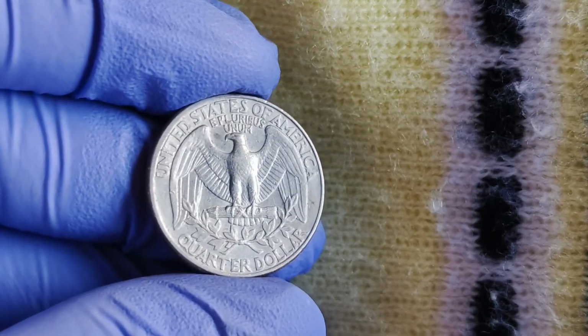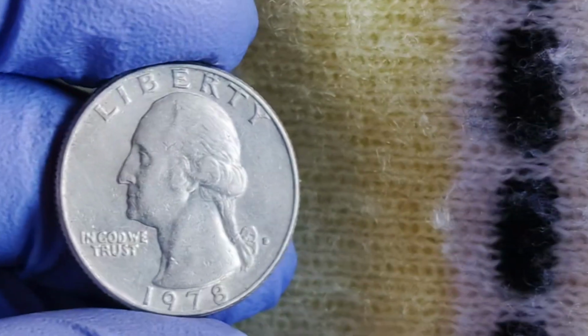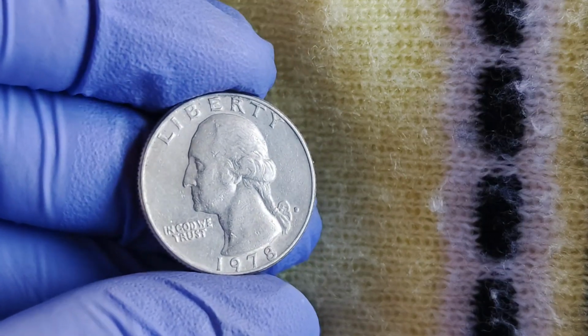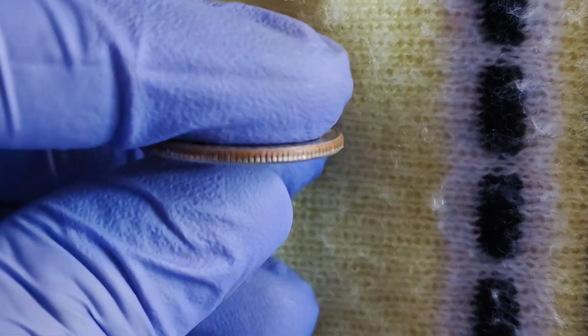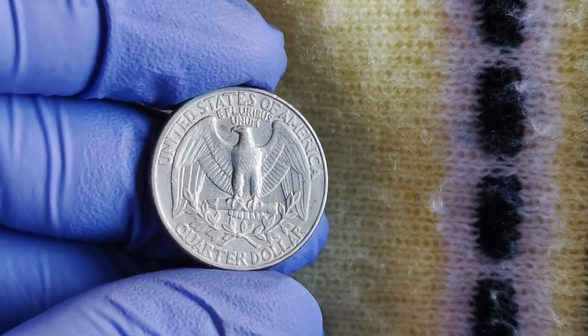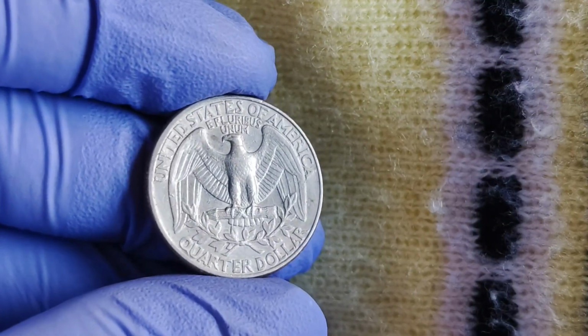She held it in her hand, thinking it was just a keepsake, only to learn it could fetch $1 million at auction. This tiny detail is why it's worth millions, and most people miss it. The 1978 D quarter has a subtle double strike or a slight misalignment that can appear on the lettering or the rim. Most quarters show normal wear, but if you hold the coin just right, you'll notice the unique anomaly.